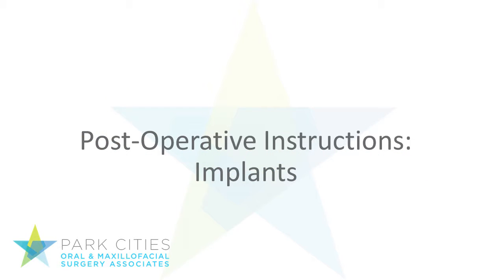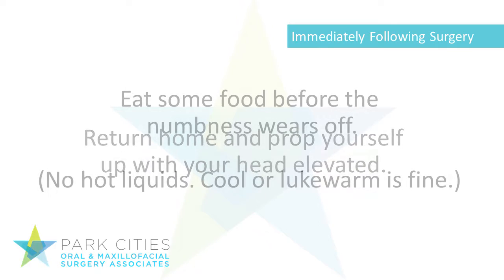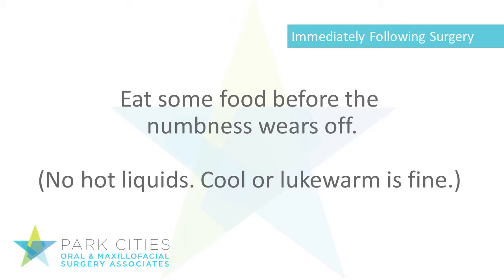Post-operative instructions, implants. Immediately following surgery, return home and prop yourself up with your head elevated. Eat some food before the numbness wears off. No hot liquids; cool or lukewarm is fine.